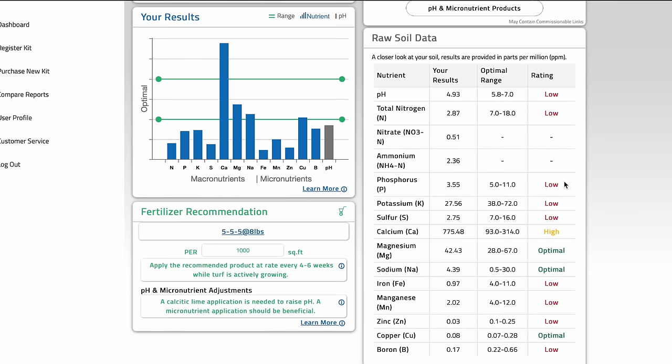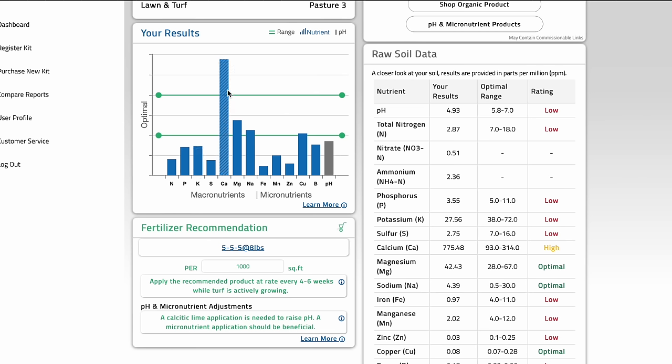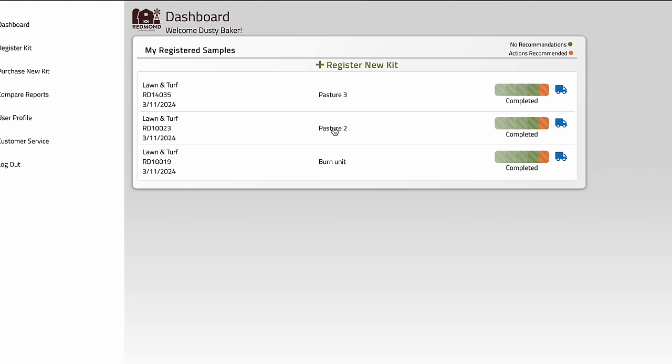It's pretty easy to see in this data that we have a lot of nutrients that are low. But one thing that really sticks out is the calcium. It is extremely high, but our pH is just below an optimal range. Click back, and then we're gonna look at pasture two.